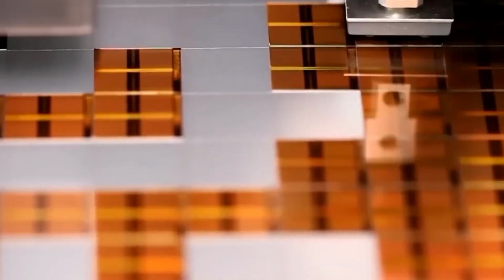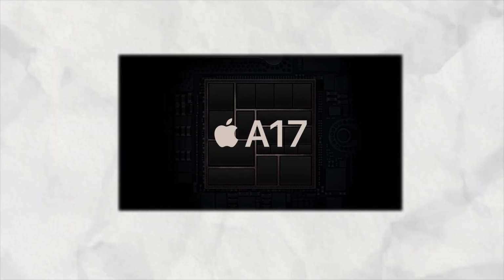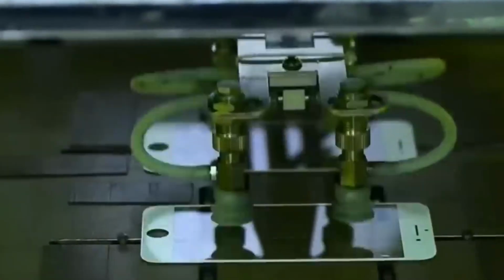It takes weeks. It costs billions. And it requires machines so advanced that only a handful of them exist on Earth. This is the A-series chip, the iPhone's brain. Designed in California, born in Taiwan.